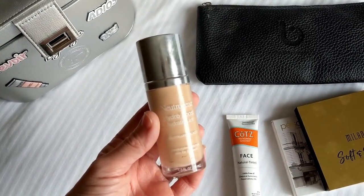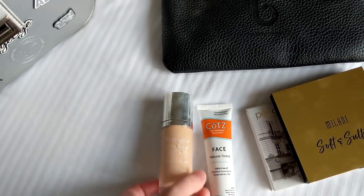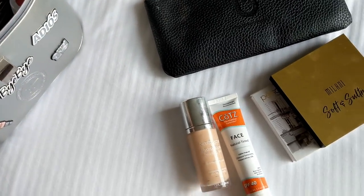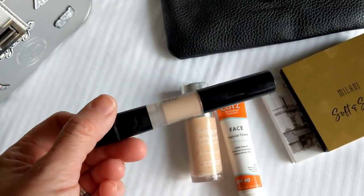And when I'm on vacation and I'm outside all the time, the last thing I want is a heavy type of foundation mask. So I really like that. And then I figure I can always add concealer to areas that I need it. And the concealer that I brought is the CoverGirl True Blend. It's Lit.